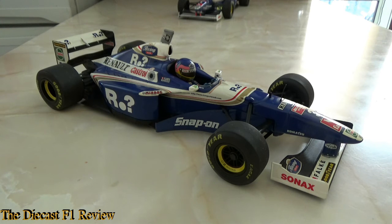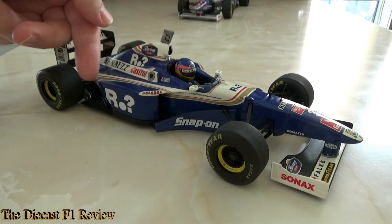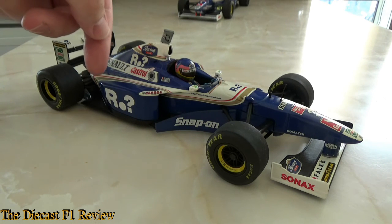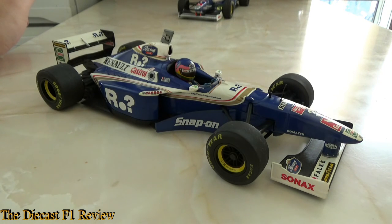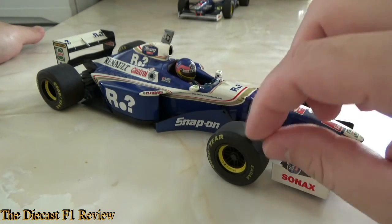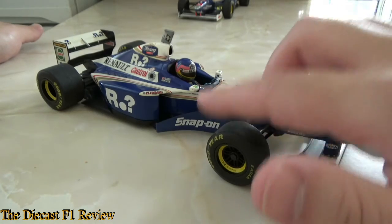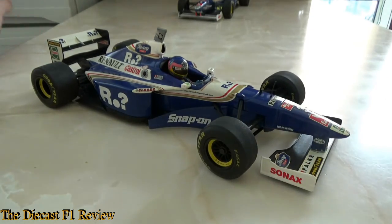I think the only real difference between this and the Onyx version is the small winglet at the back of the side pod, just in front of the rear wheels. There's a small winglet on the Onyx version. I'm not sure if that was on the real car, because I need to do a bit more research on that, but that's really the only visible difference between this and the Onyx version, apart from the tyres, which are slightly different as well. I think on the Onyx version the tyres are a bit more crispy, whereas these are sort of fresh tyres, so they don't have the worn look on them.